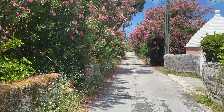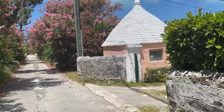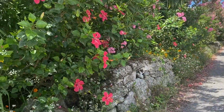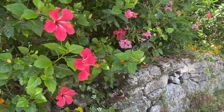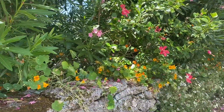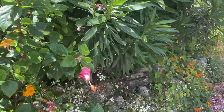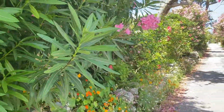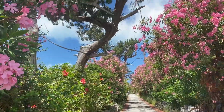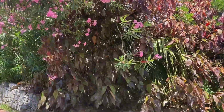It's probably one of the most quintessential little alleys of Bermuda, and I think you can find the most glorious flowers around the island. There's some nasturtiums, there's some hibiscus, little baby's breath. It's just breathtaking. Look at this Bermuda cedar tree. And match me if you can.